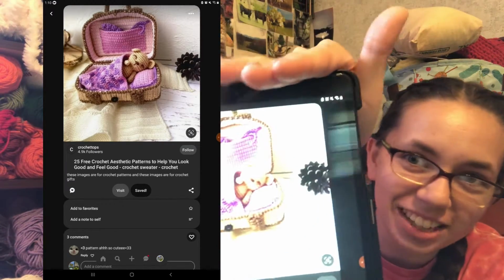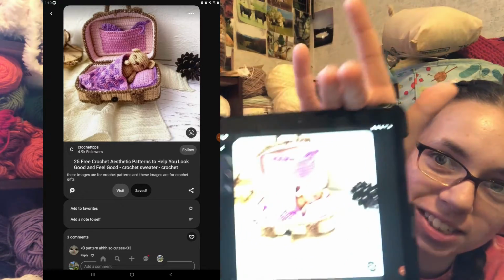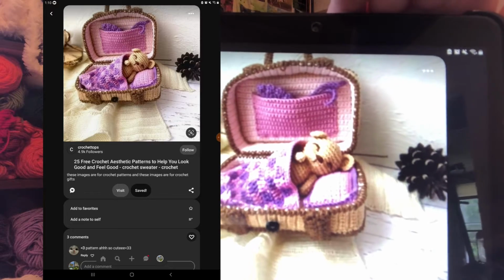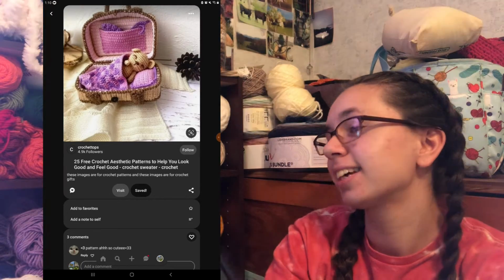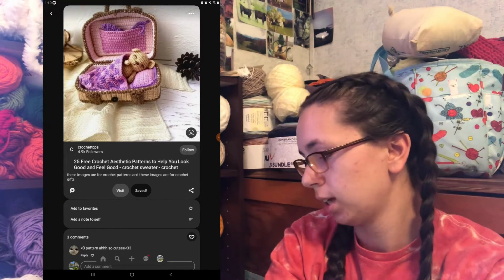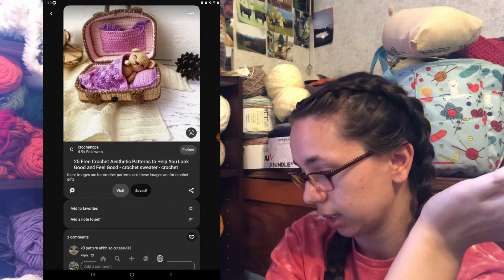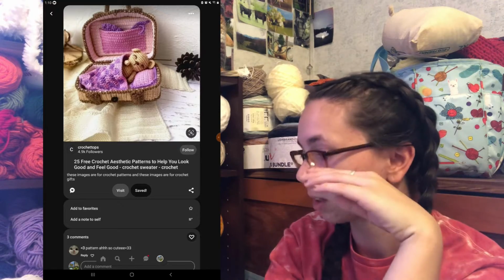Okay, very excited about this one. And you can't even see it. There we go. Very excited about this one because my little sister loves bears. Now, I don't know if this is a pattern. It says 25 free crochet aesthetic patterns to help you look blah blah blah.